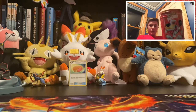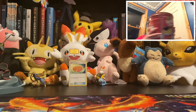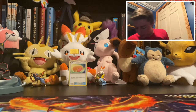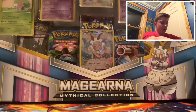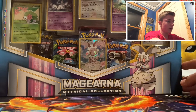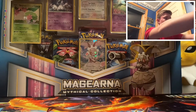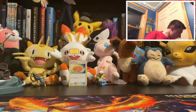So, I bought this Cheetos popcorn, the giant barrel of it. It is very good. I might be a little addicted to it. Went and bought this very big box. It's the Magearna Mythical Collection. So you get like 6 promos in total with 5 packs. Yeah, 5 packs. I just wanted that because it looked really cool. And there's XY Evolutions. I love that set.